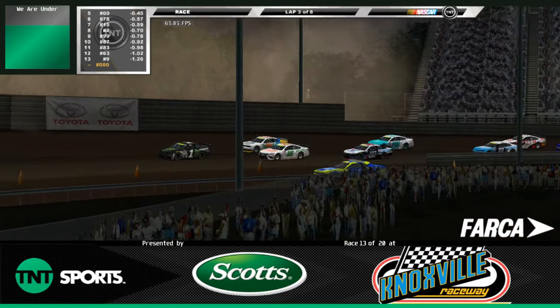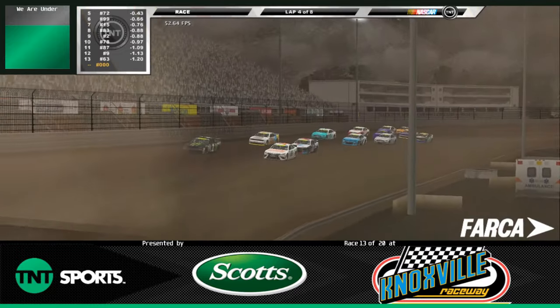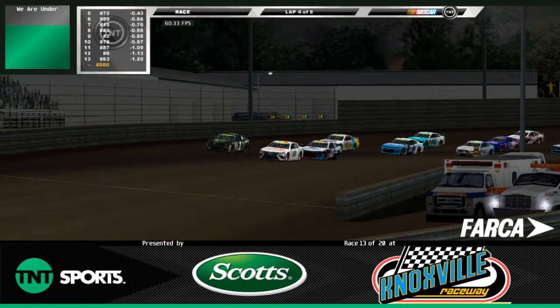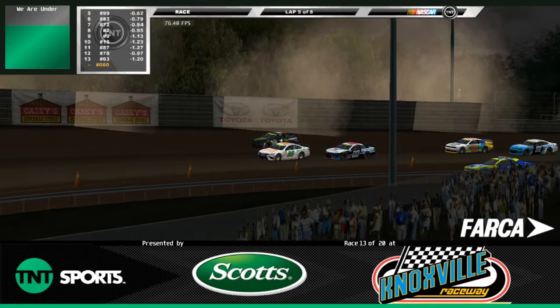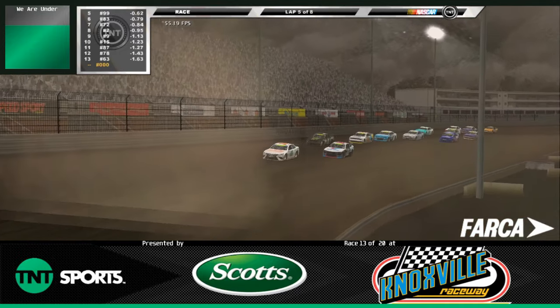Trying to win this for all the Toyotas out there. Thor trying to secure points. Halfway into this race already. 35 trying to go for the lead. Still, that number 1 is just powerful enough to hold him off the corner. Weisbecker out of nowhere has come back. Both of these cars with new engines. Yeah, they've got no laps on these, so they're fast.